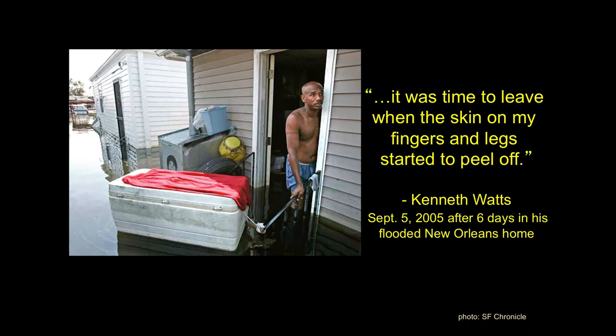This guy, check him out, he's in his house. So here's a quote. He said, well, I knew it was time. These guys are trying to get him to leave. I knew it was time to leave when the skin on my fingers and legs started to peel off, right? All kinds of problems here.